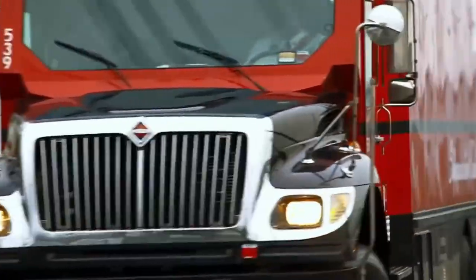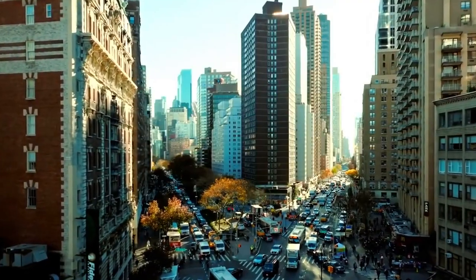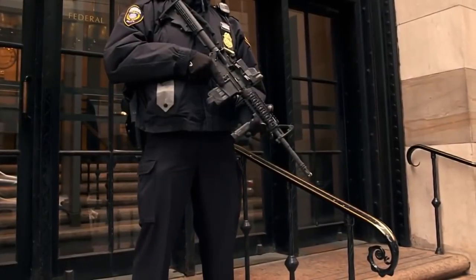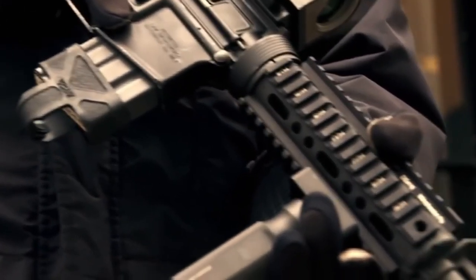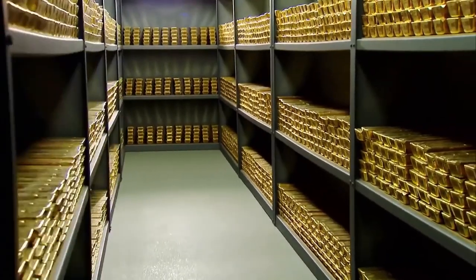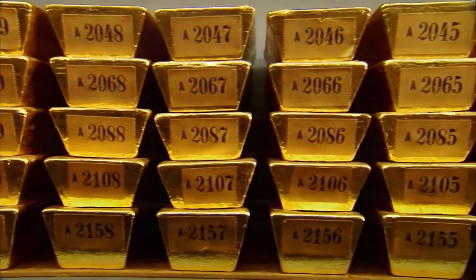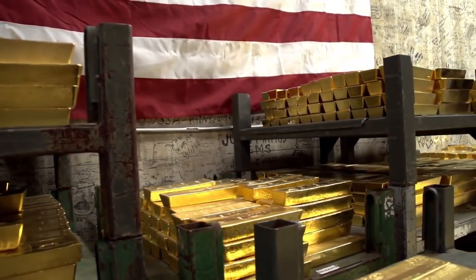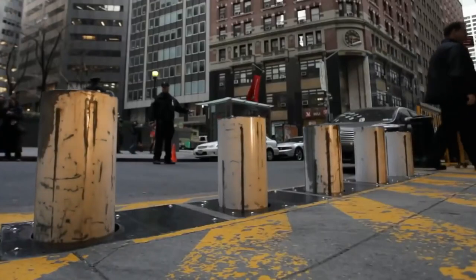For over 80 years, armored vehicles have traveled the narrow streets of Manhattan, transporting millions in gold deposits to and from the only Federal Reserve Bank trusted enough to safeguard nearly one quarter of the world's gold supply. The Federal Reserve Bank of New York's gold vault is located in the basement of its main office building in Manhattan, built in the early 1920s.